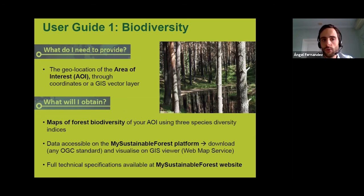Okay, so as users, what do you need to provide? It's very simple. You just need to provide your area of interest with coordinates or with any GIS vector format, anything would be okay. And what will you obtain? You will obtain maps of forest biodiversity of your area of interest, three maps with these three biodiversity indices.